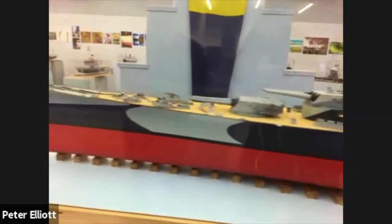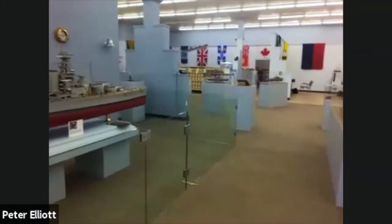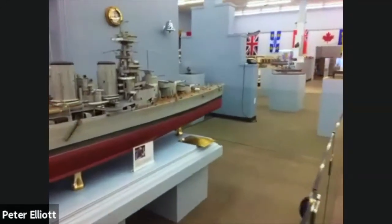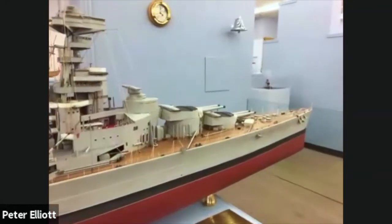Makes them stand out. HMS Hood, the famous battle cruiser that blew up fighting the Bismarck in 1941. I think we've all probably heard the Johnny Horton song, Sink the Bismarck. But this is our largest model. She's 13 and a half feet long.